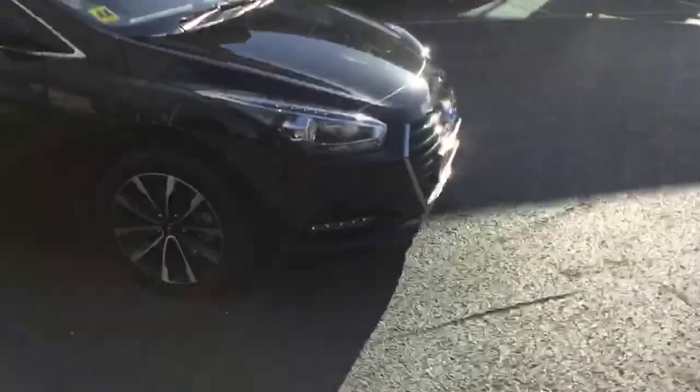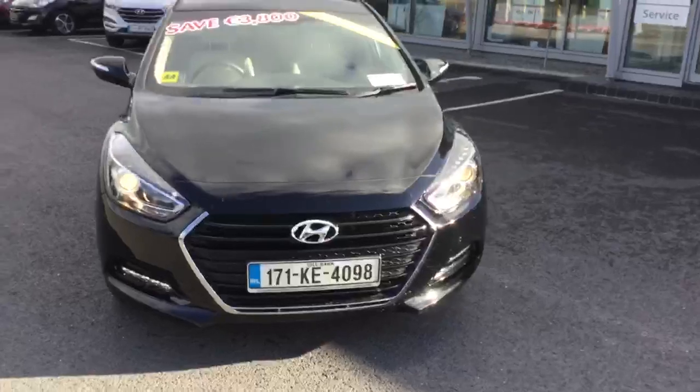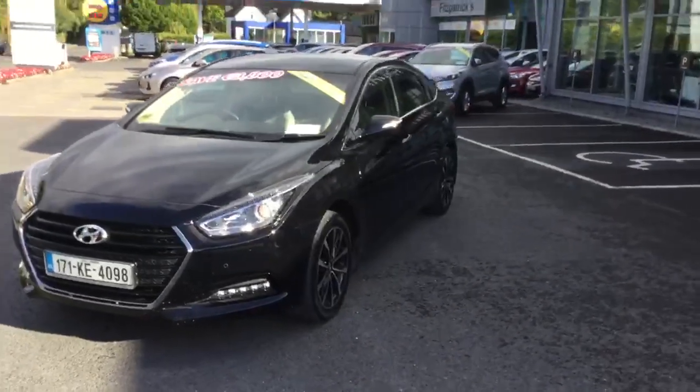I'm going to show you this car, this 2017 I40 Executive 1.7 CRDi. So this is the car. It is, as we were saying, a 1.7 diesel Hyundai I40. It is the executive model for 2017, which has a really, really nice finish on it.